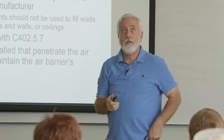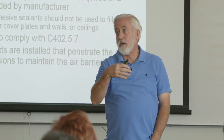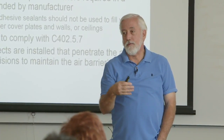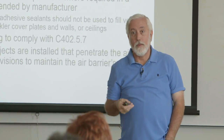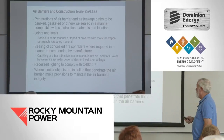So we don't want to be doing any sealing around any fire sprinkler head that's going to impede the proper operation of that head. Now, maybe at plan review, we need to look at that a little bit if we've got a lot of those penetrations and see if we can address that some other way. But we have to be cognizant of that.